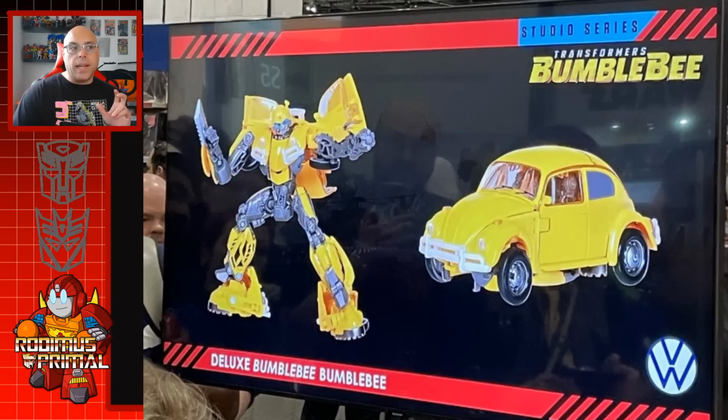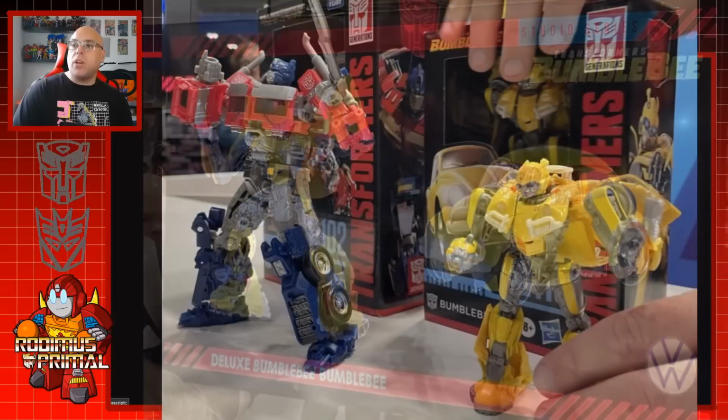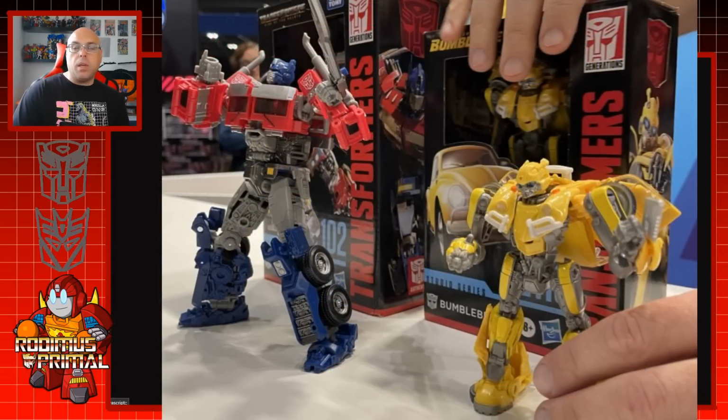It doesn't look like it is the same mold as they've done before. I think this is a new mold, though I could be wrong, but the figure does look very impressive to a lot of people. I've seen a lot of people excited about this because they wanted this version of Bumblebee in a deluxe scale, kind of redone with a new mold or some retooling or what have you.